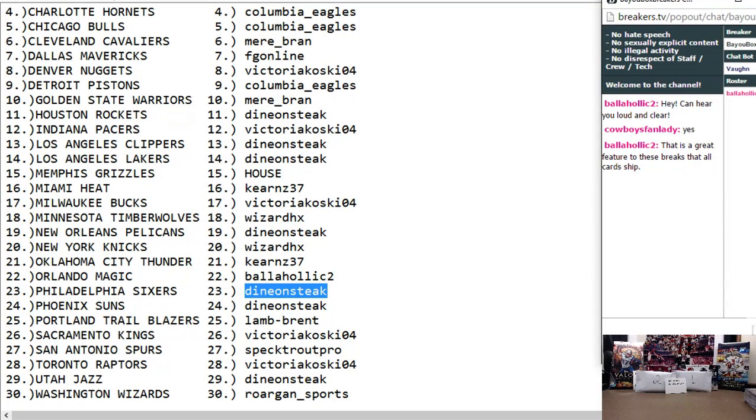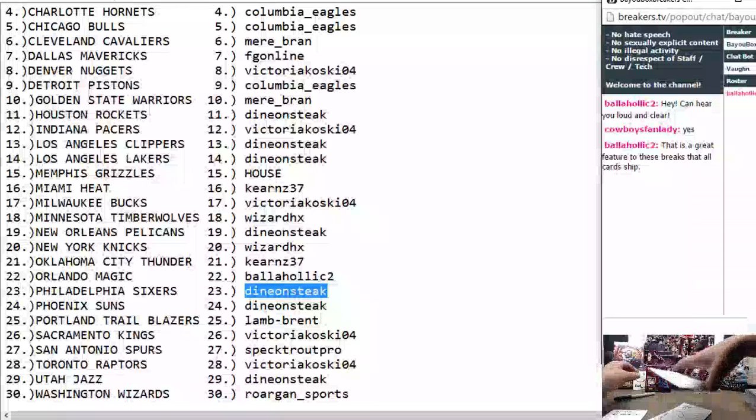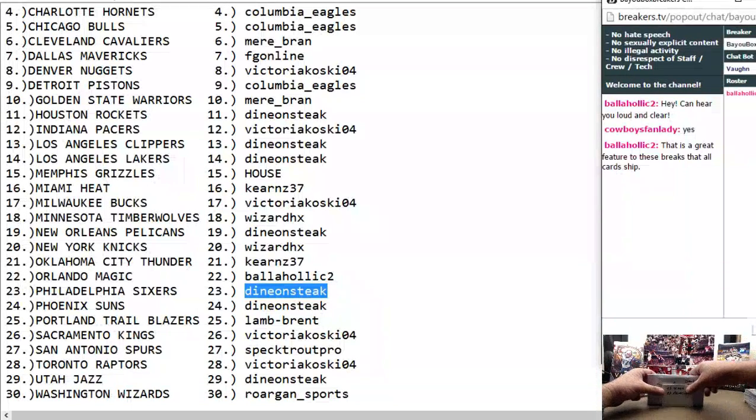Okay, alright, well, we're gonna assume neither one is in, so pack one will go to the Sixers. And this is break number 11. And pack two is for the Mavericks. Break number 11. There you have it. These will be shipped with your cards.